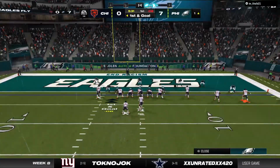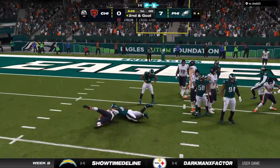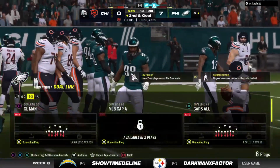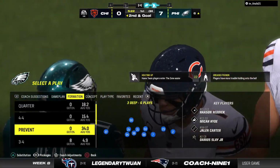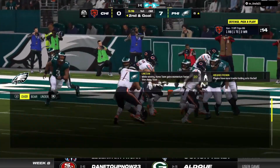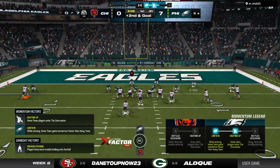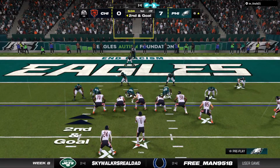1st and goal from the 1. Fields is going to hold on to it. And holding it may be the wrong decision as he's stopped in the backfield. That's going to go as a loss of 4, and it'll be 2nd down. This defense is a difficult one to prepare for, one of the best in the league. They'll come at you from all angles, and they did a nice job there stopping him for a loss.